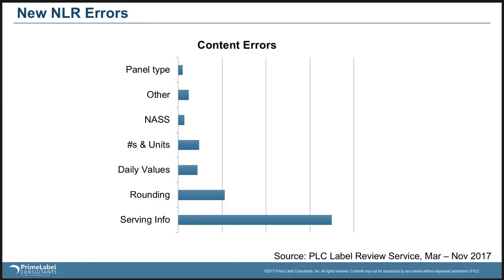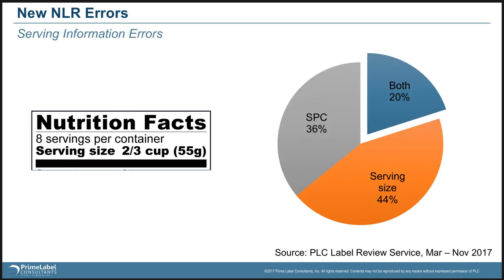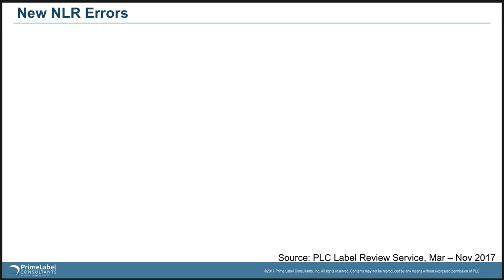But if we dive into the content errors, we find that most of those occur in the serving size and servings per container lines, which is concerning because these are the basis for every other number on the panel. And if this area is incorrect, the rest of the panel is likely to have problems. Of those with serving errors, about 1 in 5 have problems with both lines of serving data, with the other errors evenly split between servings per container and serving size.